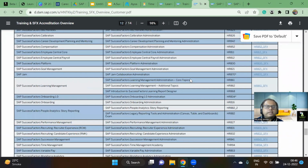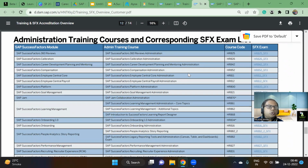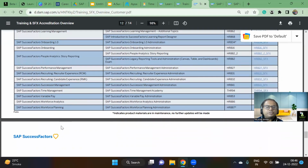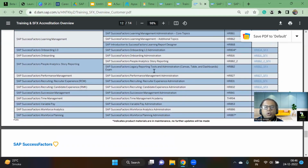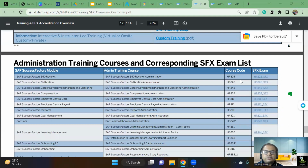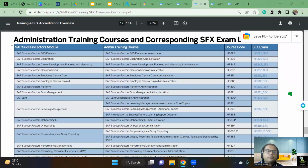And these are the different modules at present. SAP is running accreditation programs like calibration, 360 reviews for performance management, and career development planning. We have compensation, Employee Central Payroll, platform, performance management, goal management, then learning management. Similarly, we have onboarding, people analytics, time management, variable pay, workforce planning, succession management. All these have a SuccessFactors accreditation program, so you can see more than 15 accreditation exams listed. These are all free of cost if you already have a SuccessFactors license. This is more from a business or admin point of view, right?